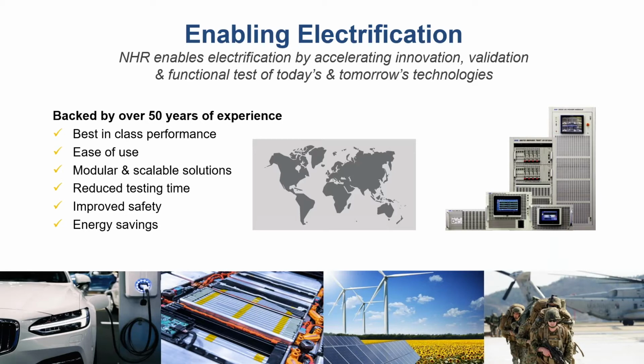So to start off, who is NH Research and what do we do? NH Research is a privately and veteran-owned business with over 50 years of experience in the test and measurement market, and in the last 15 years or so has made a big push into the renewable energy market with applications such as electric vehicles and energy storage. These applications also span many different sectors, as we see the electric growth expanding into the industrial, commercial, defense, and others. And some of these key points that you will hear throughout this presentation are the ones listed below. And these make up the ethos of NH Research. So we design our instruments to be best-in-class performance, user-friendly, easy to use, create modular and scalable solutions to fit today's and tomorrow's test needs, reduce testing time through increasing test efficiencies, improve safety, and increase instrument energy usage.